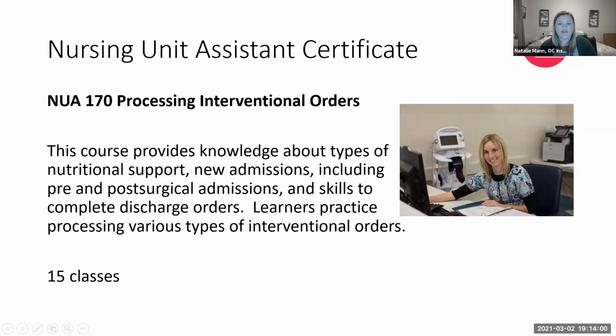And then processing interventional orders, NUA 170. That module is about, again, reviewing the admissions, reviewing surgical care or post-surgical care and discharges, but also other practitioners that may be involved with a patient during their hospital stay, such as physiotherapy, occupational therapy, and how we communicate to them what the doctor is requiring to be done for the patient during their hospital stay.